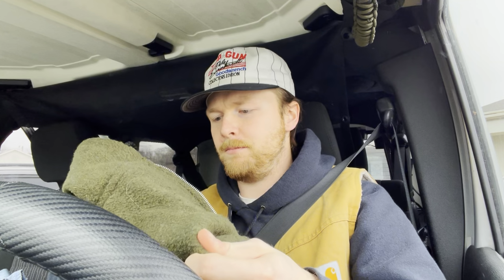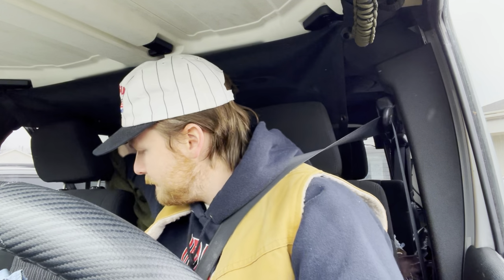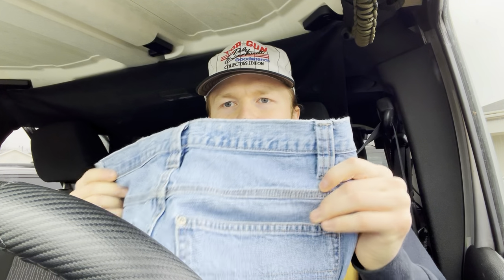This one is one of my favorite pieces of the day. It's a vintage Ron John, like kind of drug rug hoodie. It's like a Sherpa thing going on, but an amazing color and a great fade. So I love that one. And then these I scooped on the way out. They're just a pair of vintage carpenter pants, but they're a really nice fade and a good fit.